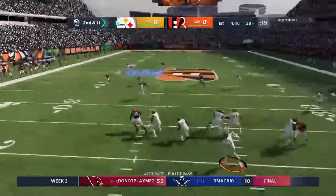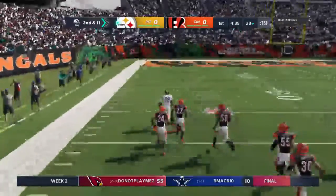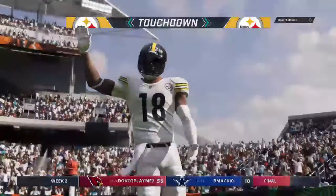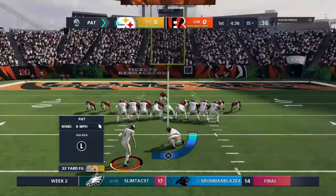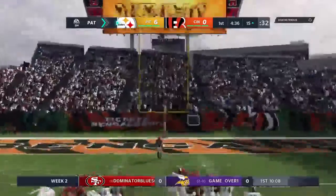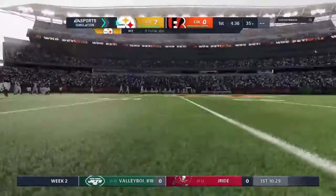From the gun, Jones. That ball caught by the former Toledo Rocket, Deontay Johnson. And into the end zone. Touchdown, Pittsburgh. Deontay Johnson, his first touchdown here of the new campaign. And the Steelers have taken a first-quarter lead. And he'll put it through to make it 7-0 Steelers. Good. Makes the score Steelers 7, Bengals nothing.